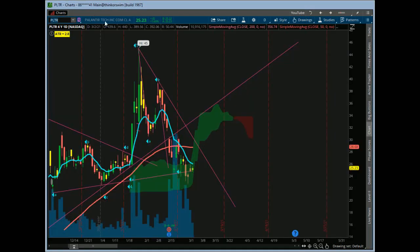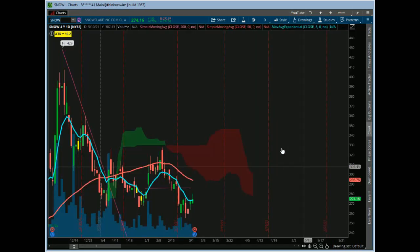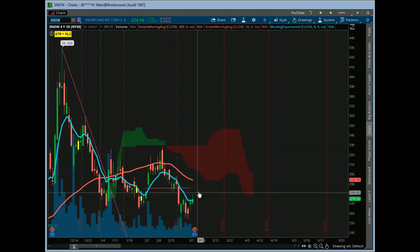PLTR. Let's take a look at this one. Still generally leaning pretty bearish on an inside day so far. Still below the ADMA. Snow. That one got a little bit perky this morning. It is up a little bit, but it's starting to put in an upper shadow right now. Back to the ADMA on that one.